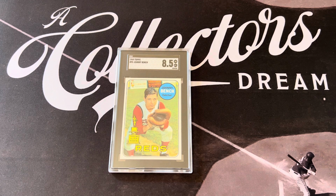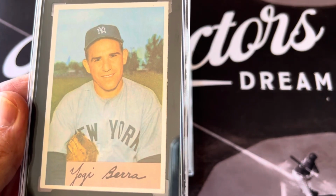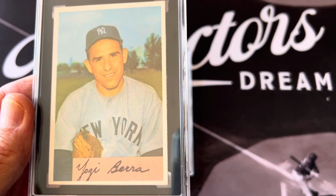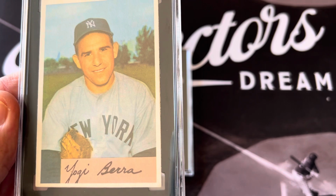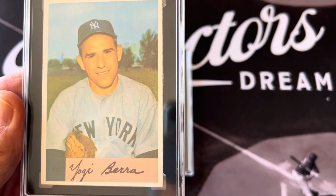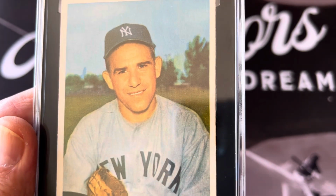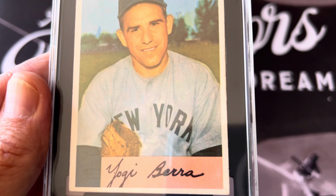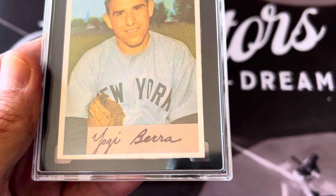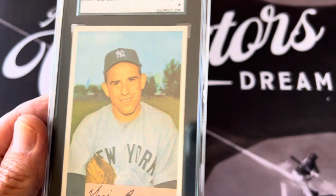Of course, a Yankee, with 10 World Series. And this is really one of my favorite cards of Yogi. It just shows him as such a young Yogi Berra. You can see, probably in spring training, the background there. But it's a young Yogi Berra in the Yankees, great uniform there with his mitt.